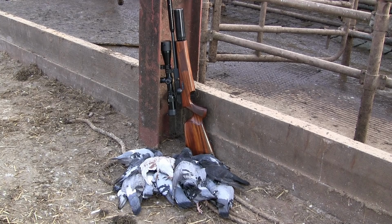Well, there's quite a few birds into the bag, and that'll hopefully thin the place out a wee bit and keep the farmer happy for a while.